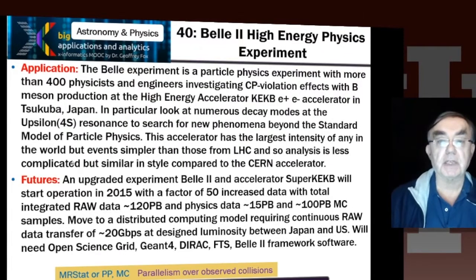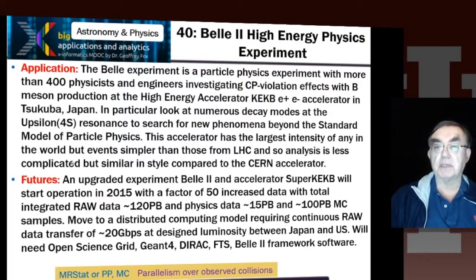Now we come to use case 40, the high energy physics experiment Belle II. This only involves 400 physicists and engineers. It's in Japan at Tsukuba, and whereas LHC is accelerating protons and antiprotons, this is accelerating positrons and electrons, the antiparticles, of course, of each other.